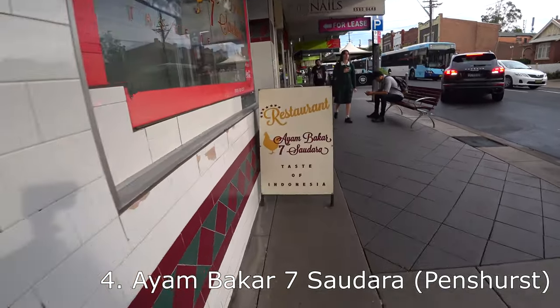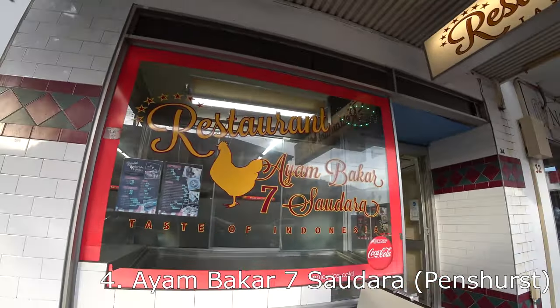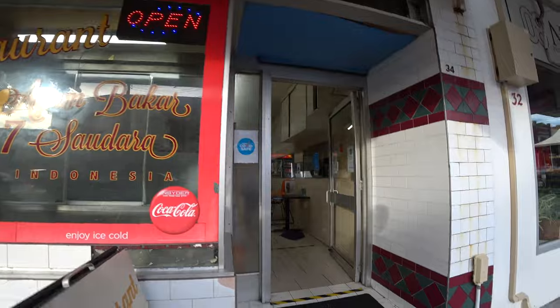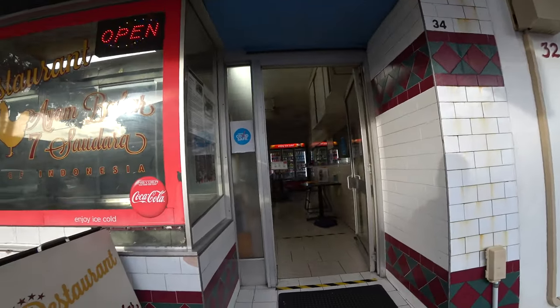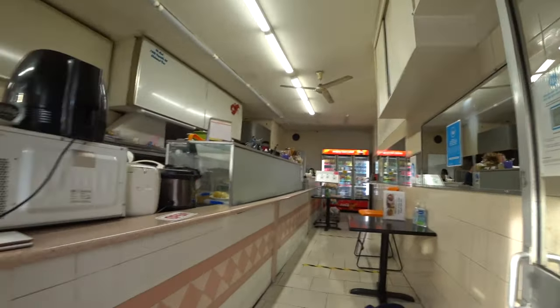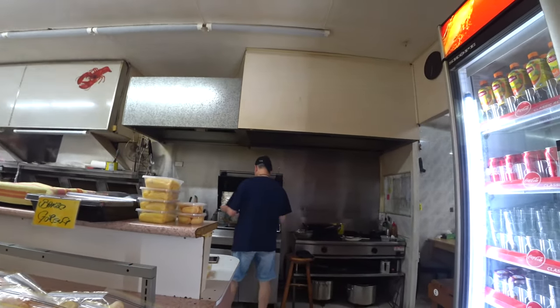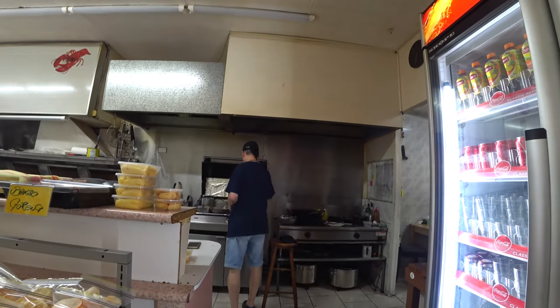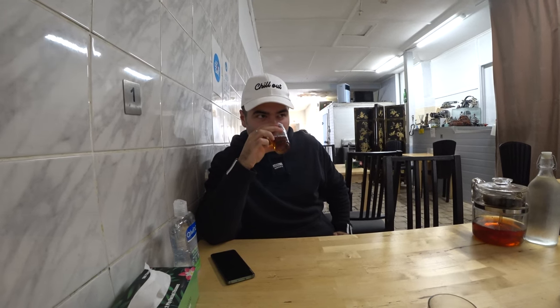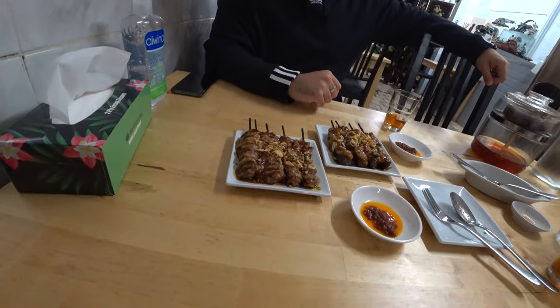Number 4. Ayam Bakar 7 Saudara. Located in the Sydney suburb of Penshurst, this place is a real family-run business. Originally established by 7 siblings, hence the name 7 Saudara. You really feel the family-run vibe when you come here. It's the little touches, like the complimentary tea they serve you as you take your seat. Obviously, this place specializes in ayam bakar, which is a must order if you ever come here.